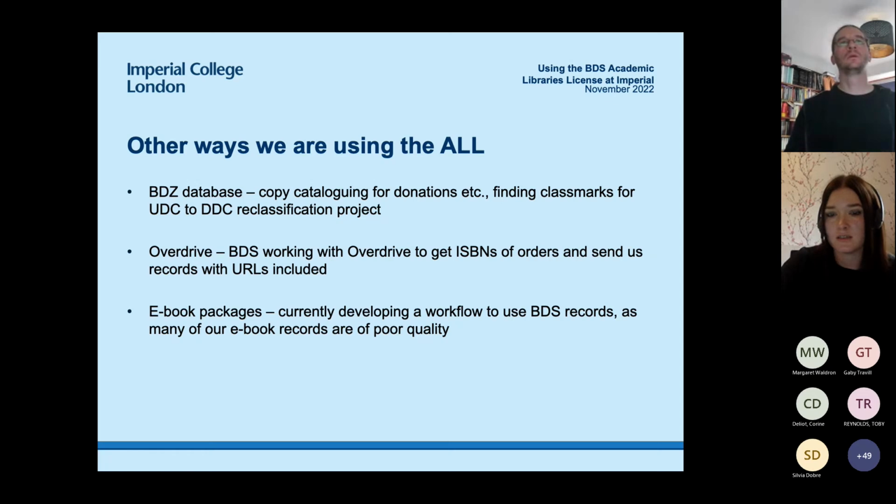We're also starting a project to reclassify stock from UDC to GUI. We used to use UDC up until about 12 years ago, when we started classifying all new stock to GUI, but we didn't reclassify our existing stock. I think we just hoped it would gradually disappear through reading. But 12 years later, we still have a lot of UDC stock, so we're starting to reclassify that, and the BDZ database has been quite useful to find those Dewey numbers.